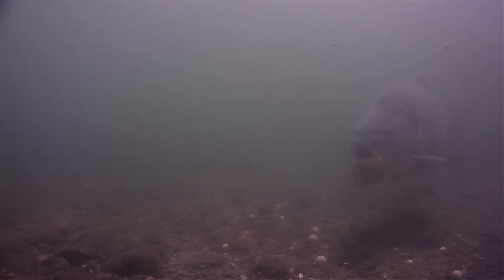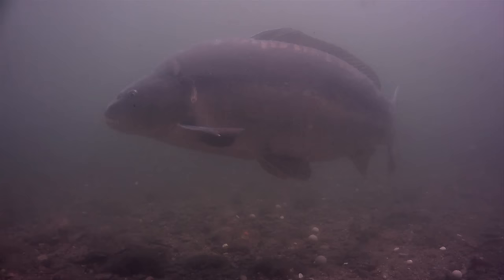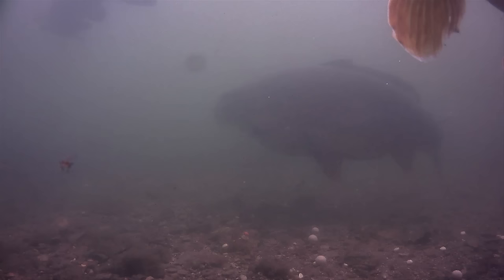I guess it's still a predator. But when the pike drifts off, the carp really start to feed properly. But just then, as the pike was in the edge of the picture, a really big fish has come down and fed no more than a foot from the hook bait. And there's one coming in now as well, actually. It's not as big a fish.